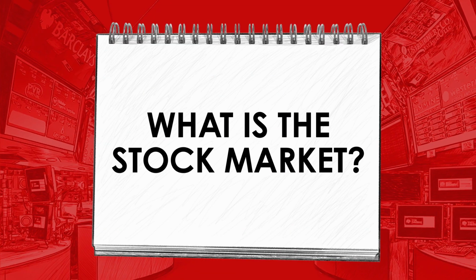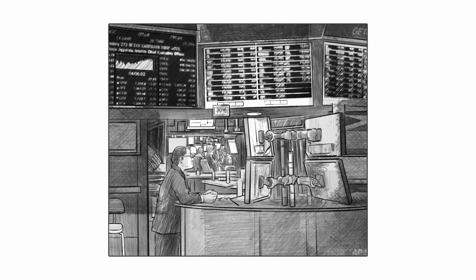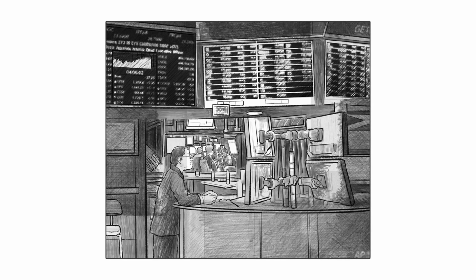What is the stock market? A stock market is a place where businesses and investors can connect with others to buy and sell stocks. You simply trade your money for shares of the business. Publicly held businesses enter the stock market by issuing shares, which later on are being exchanged between investors.